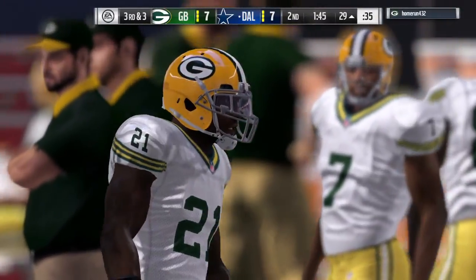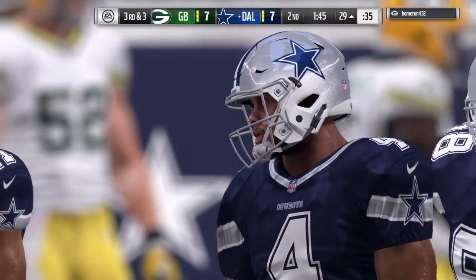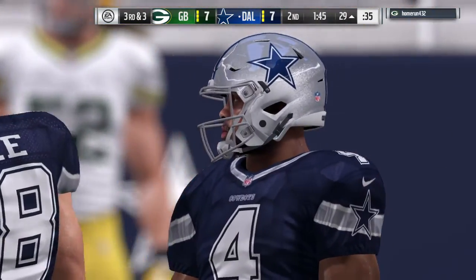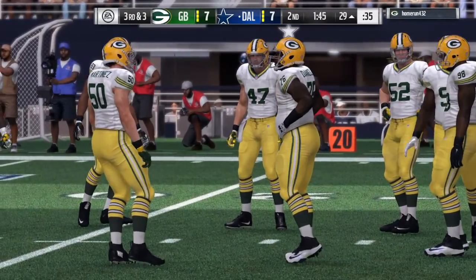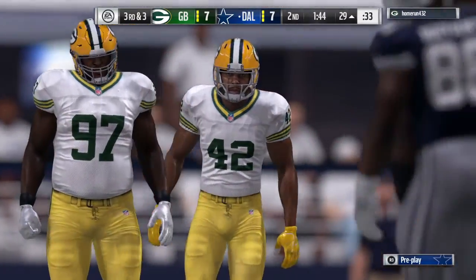Well, this play sequence was really kind of called in reverse. Incomplete pass on 1st and 10. Nice run on 2nd and 10 when probably everyone was expecting him to throw the football. Now, if you're the defense, what are they going to do on 3rd down? You're a little off balance. Let's see if they can convert here on 3rd and 3.